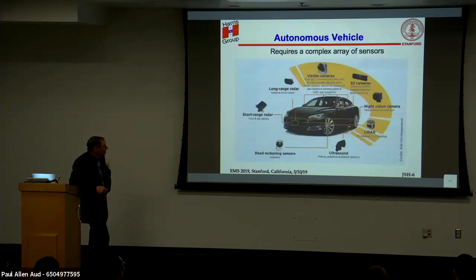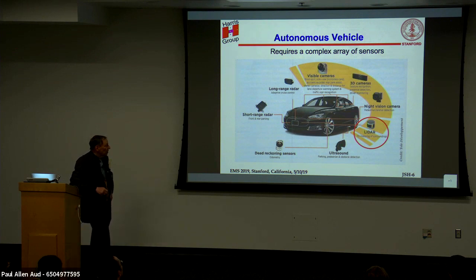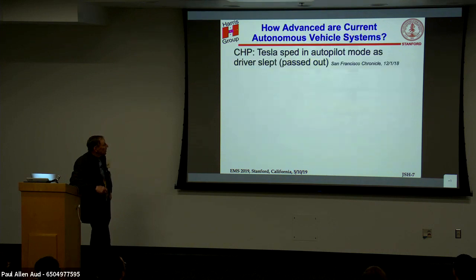And so this is what an autonomous vehicle looks like. And one of the main elements is LIDAR for ranging and distance information. And so I copied this.